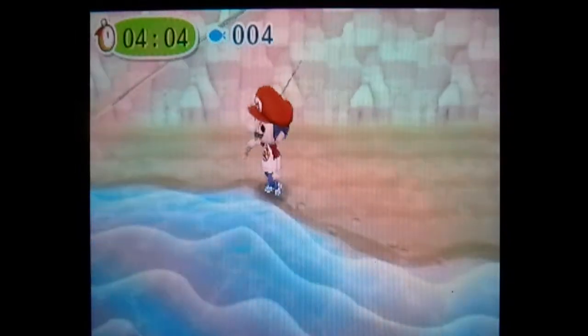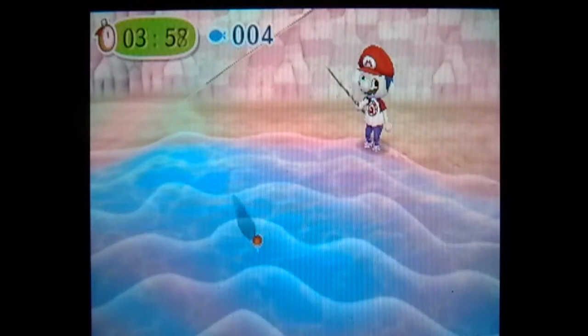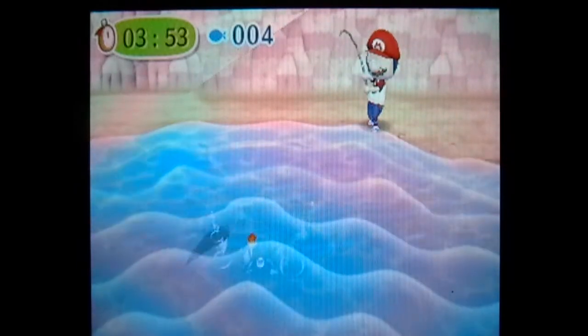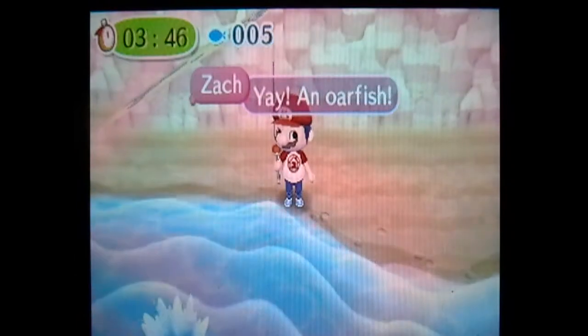Oh, here we go. This is a big fish. Probably like a sea bass. Oh, jeez. I don't want to... Okay. Focus. Boom. Let's see what this fish is. Oh, what the heck is this thing? An oar fish? How do I catch these?